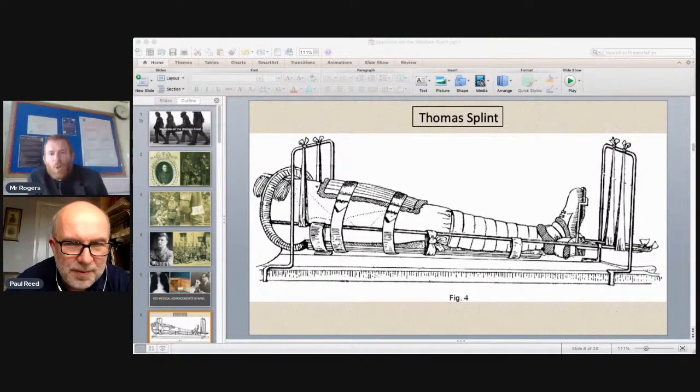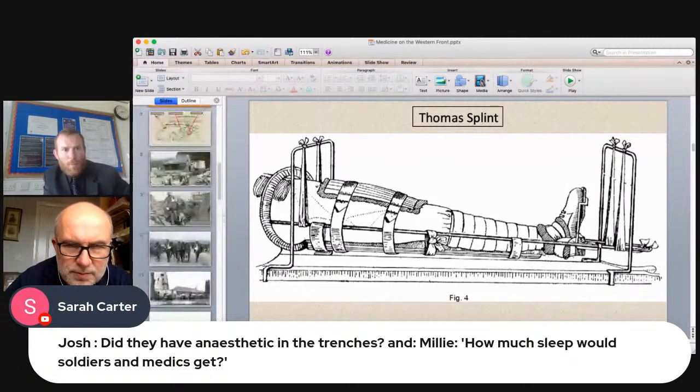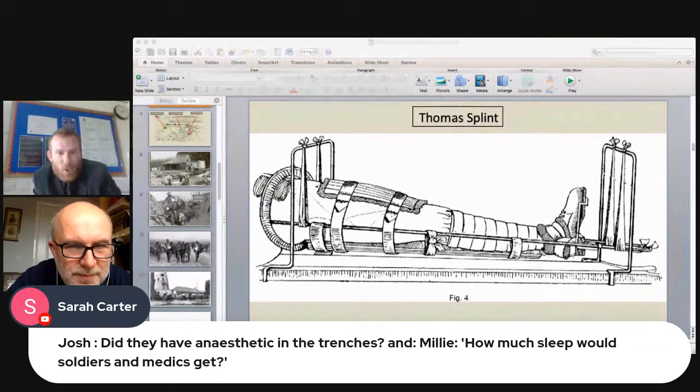Wow. Paul, we've had a couple of questions here that I'm going to pop up on the screen. You'll probably be able to see. Can you see that? No, don't worry if you can't. I'll read it out. Basically, these are questions from the students at Ormiston Academy, Sheffield. Josh has asked, did they have anaesthetic in the trenches? And Millie has asked, how much sleep would soldiers and medics get?